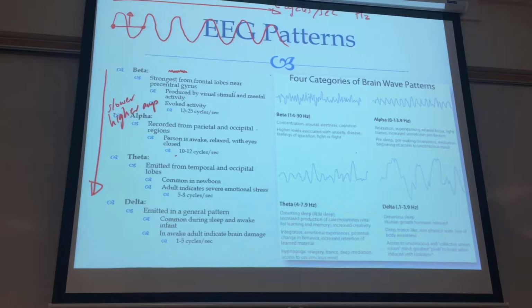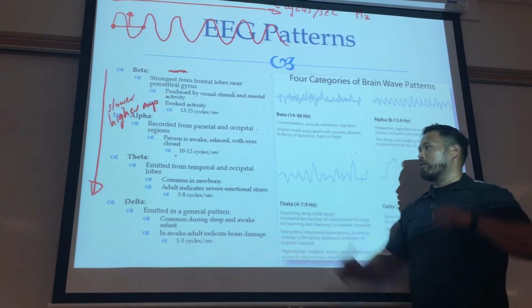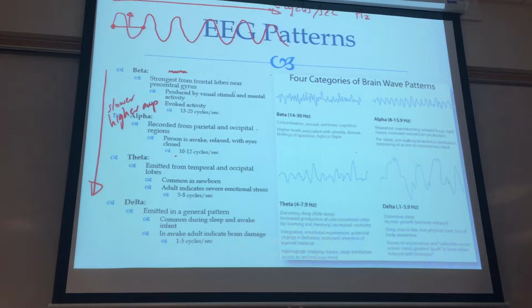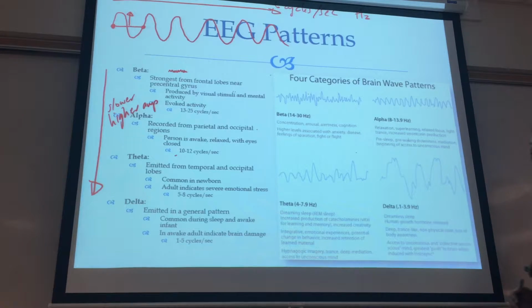The next one are theta waves. And theta waves, if you were to see where those take place, really in the back of the head, in the temporal region. Theta waves, again, slower but higher amplitude. And with these theta waves, they are fairly significant, and you would see that this is typically something that happens during sleep. It actually happens during REM sleep, which we'll be talking about, rapid eye movement.